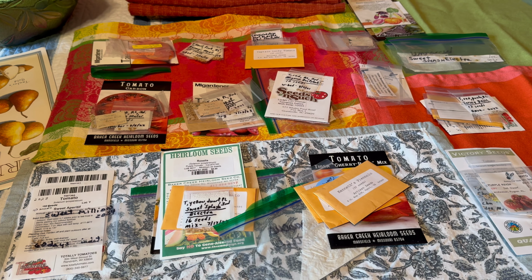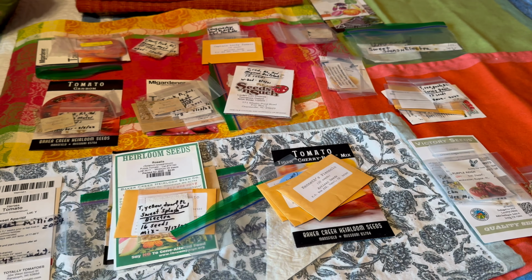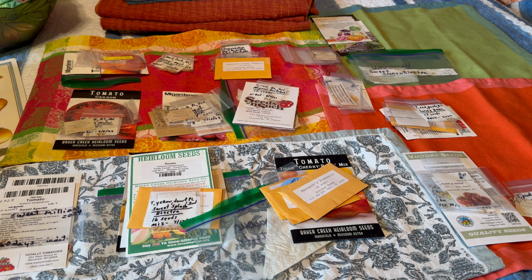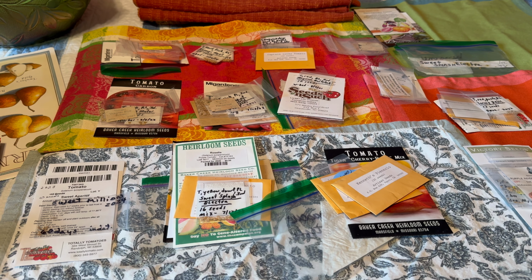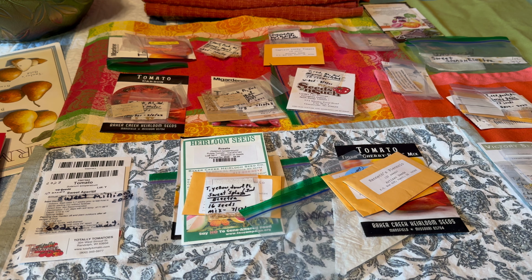Tomato variety preview 2024. I'll be planting approximately 100 plants, 80 plus varieties. The reason I don't have the exact variety number is I'm doing some trials of some brand new varieties, doing some tomato breeding. So varieties might be closer to 100. We'll just have to see.